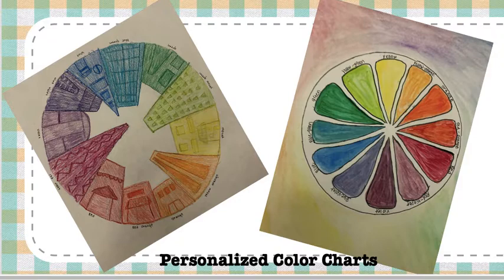One of the projects we do for color and design are personalized color charts. These charts are personalized towards the students. They have to create some sort of color wheel that represents them, and there's no restrictions as far as what you draw as long as you include all of the colors necessary. So you can see one person did a New York City skyline, another person did the inside of an orange.